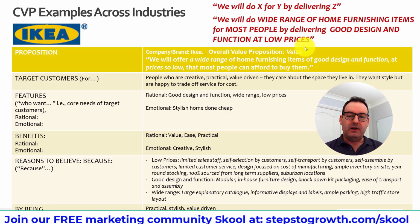So their overall value proposition, they've gone with value, but it's style at value. But the main one is value. That's why people go there. I get value for money, and it's relatively cheap. I can furnish my house for relatively low cost.